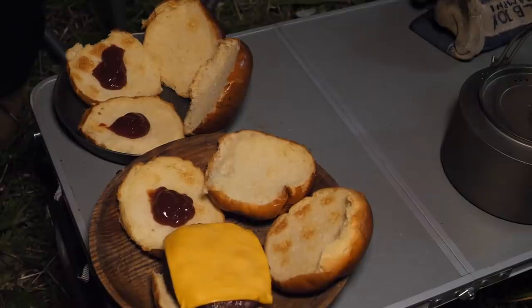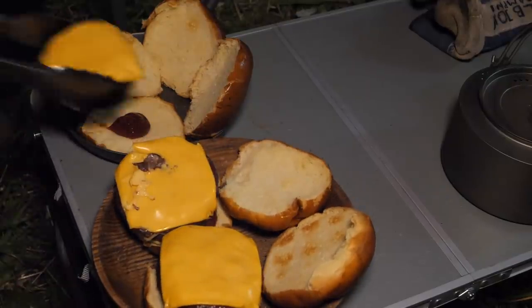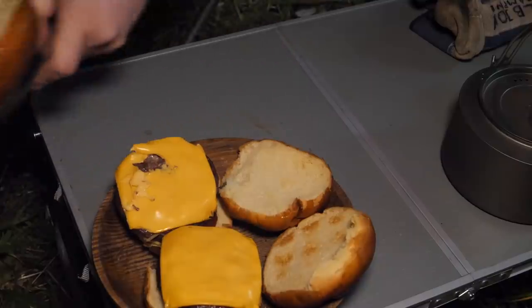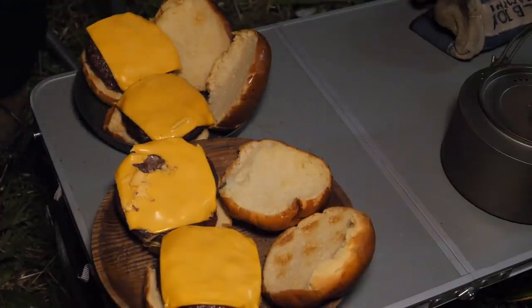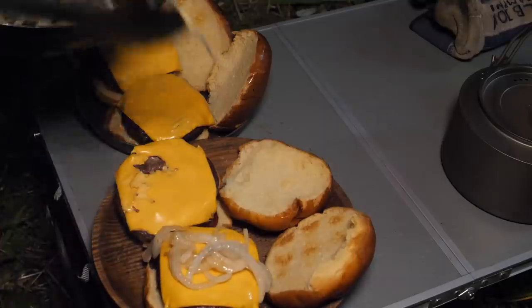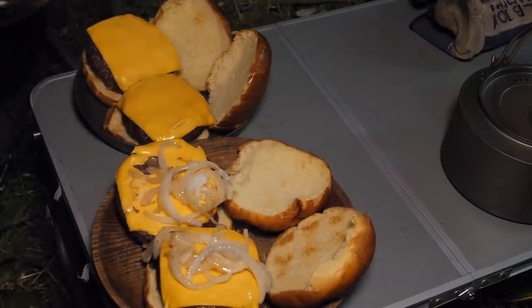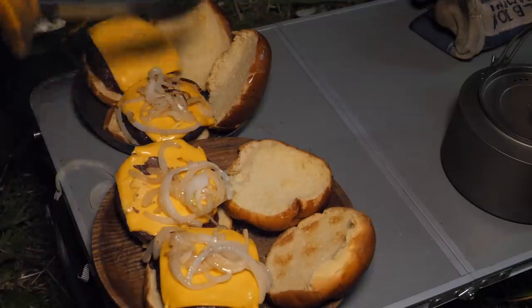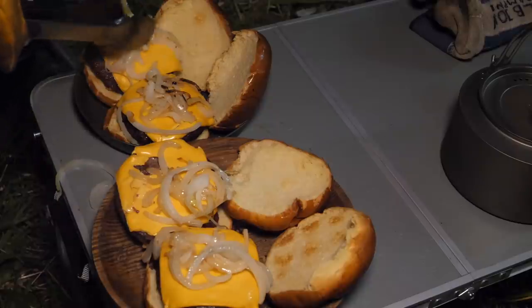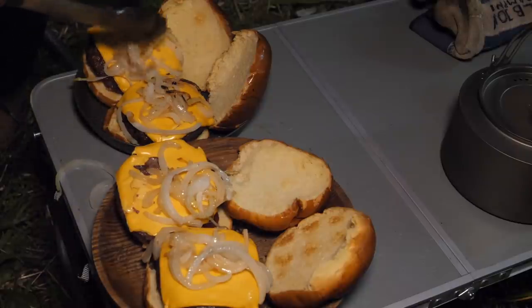Burger time. Oh no, that's mine. Well saved. Only a little bit of grass. Well saved. There you go. Thank you. And our onions. Onions, sir? Yes, please. Thank you very much.